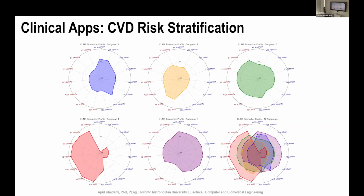And this work we are just about to submit. So using all these biomarker frameworks and segmentation and everything, we're starting to come up with biomarker signatures of different patients that we can use to stratify people into homogeneous subgroups.